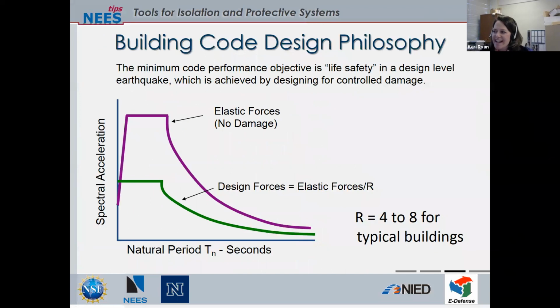So with a national audience like this, it's hard to know exactly where to pitch the presentation. To allow myself enough time to talk about the good stuff, I'm going to presume some basic background knowledge on seismic isolation. I presume that most people know that the code performance objective is life safety for design level earthquake, which is achieved by designing for controlled damage.